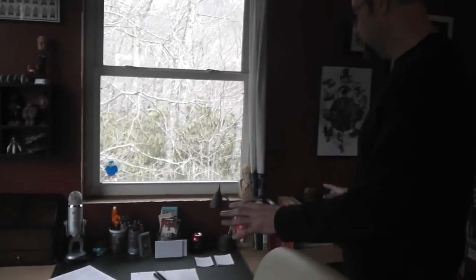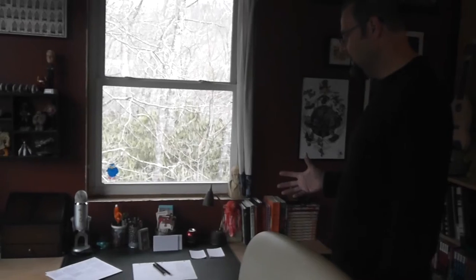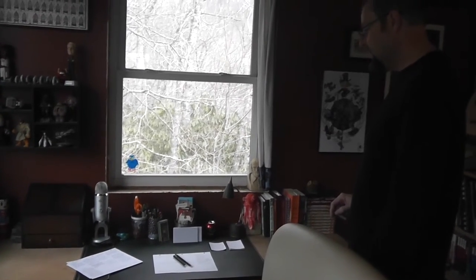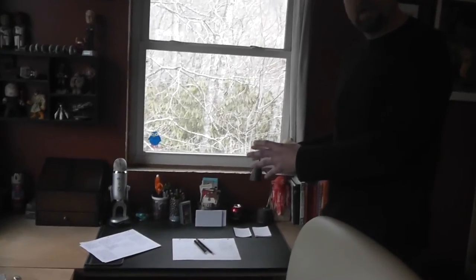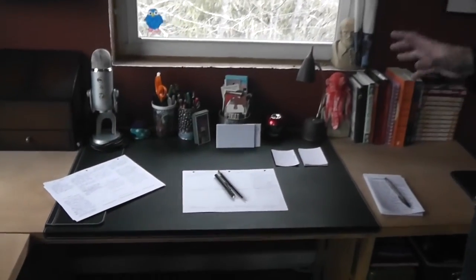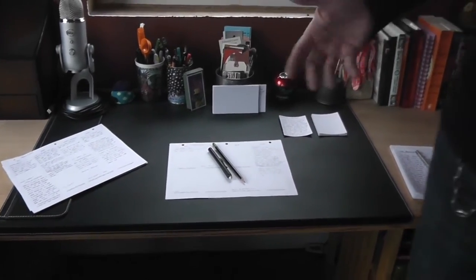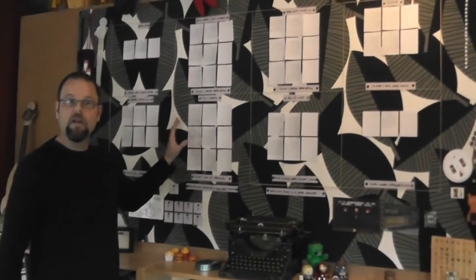But this second desk is where I build all of the books that I'm about to write. I do use longhand for those. I use a pencil and an eraser for those. And I'm working on building the story on note cards over here at this desk. And then when I'm done with those note cards, I take them over to a big board that I have over here. This is where I outline all of my books.